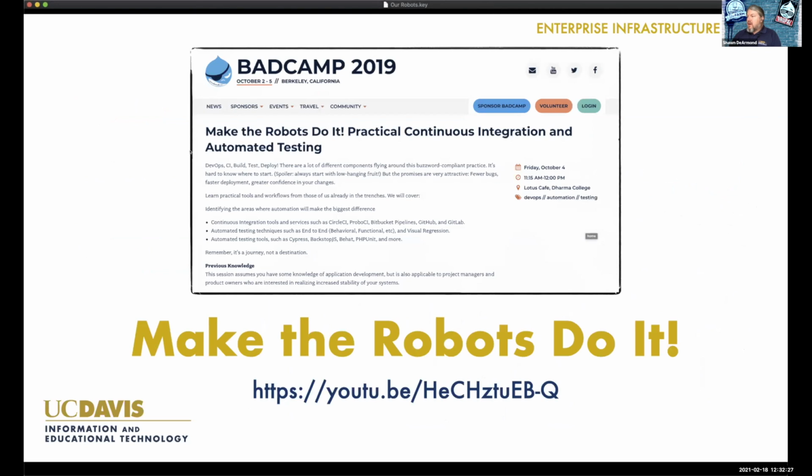This is kind of a companion presentation to another one that we did at Bad Camp in 2019. There's a video of it called "Make the Robots Do It," and that other video presentation is more of an overview for kind of DevOps in general. We go into a lot more specifics in this presentation we're about to give, and we'll show you some code and really dig in. But if you have other colleagues that kind of want an overview of different places where you can automate things, then show them this.